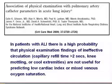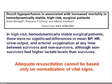Here is a very recent paper, which is an analysis of patients with acute lung injury, and it says that there is a high probability that physical examination findings of ineffective circulation, that is a long capillary refill time, knee mottling, and cool extremities, are not useful for predicting low cardiac index or ScvO2. This is an older study showing that in high-risk, hemodynamically stable surgical patients, there were no differences in the mean blood pressure, heart rate, urine output, arterial oxygenation at any time between survivors and non-survivors, although non-survivors had higher lactate levels. Obviously, adequate resuscitation cannot be based on normalization of vital signs.